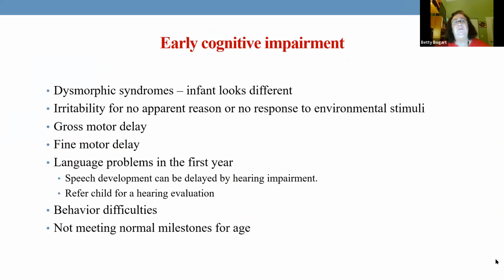Early cognitive impairment. Now, we've gone through growth and development. We know gross motor is get up and go, anything moving. Fine motor is fingers, delays. So if we're seeing things like a child whose face doesn't look right, maybe lower ears, they don't want to be touched, they don't like their environment, and you'll see an irritable child. You're going to see these children not able to grasp a rattle at 5 months. You're going to see them not being able to turn themselves over at 6 months. And when you see these delays, you need to put in some early intervention.